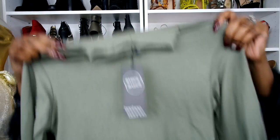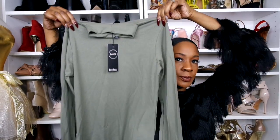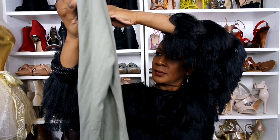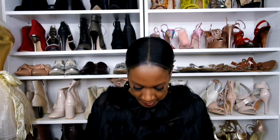Next item, the bodysuit. Khaki color bodysuit. I got this in a size, I think, small or size 6 US size. And the bodysuit was $6.